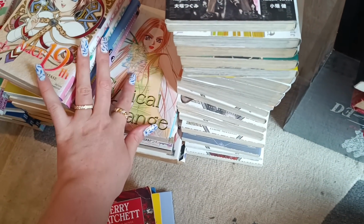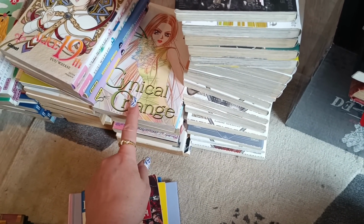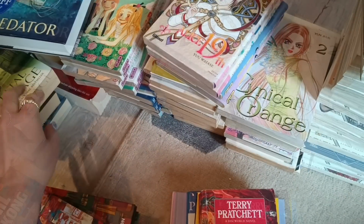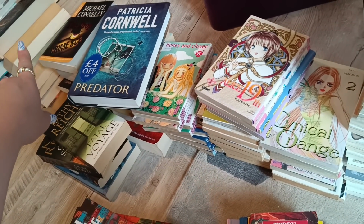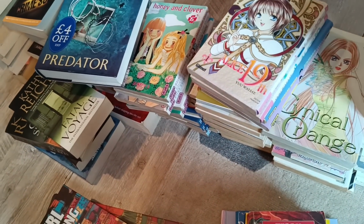I will donate these if I end up not enjoying them to the point where I want to buy the next ones. I will donate these if they are in the book pile over there. I will probably donate some of these if they're not the first ones and I'm not interested in buying a whole set of the books.